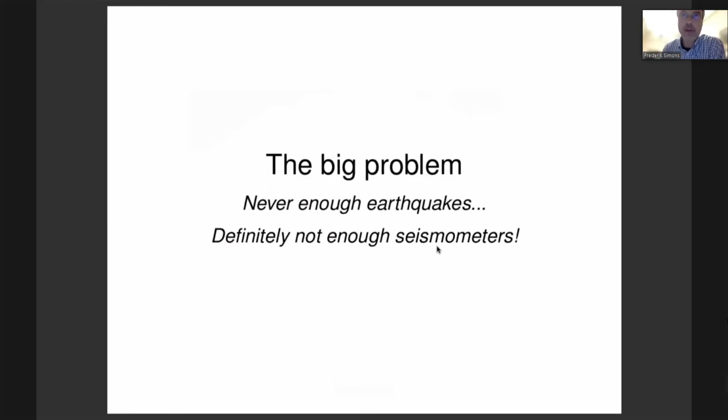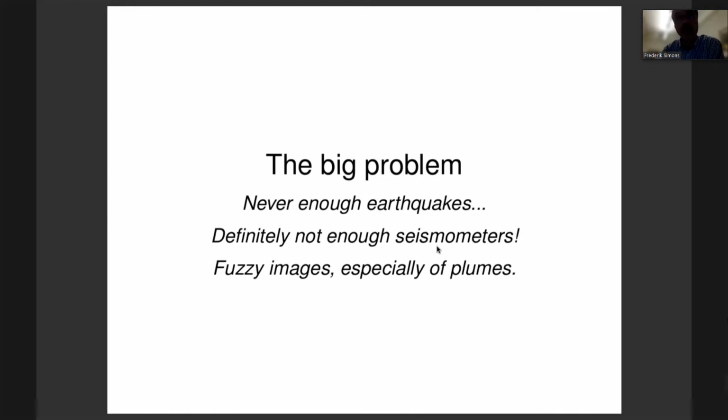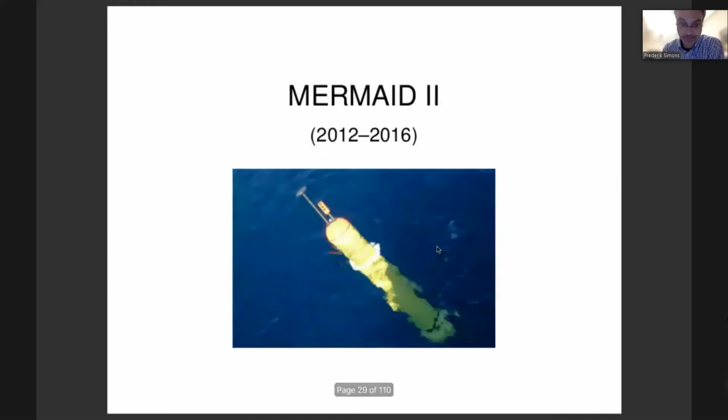We definitely don't have enough seismometers. And even if we try, we really only have the beginning of an understanding of what 3D Earth is really like. And that's especially true for plumes because they are slow wave speed anomalies and they tend to divert the wave field away from them, unlike, say, subduction zones, whose imaging is ultimately a little easier, and they're also the source of all these earthquakes.